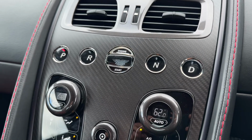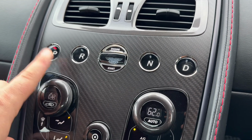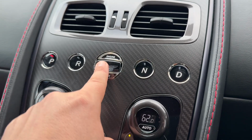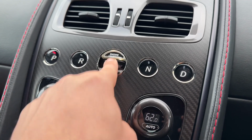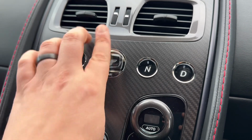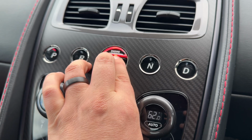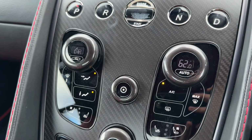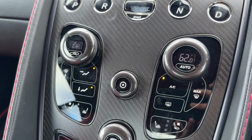Working our way down, we have the gears for the car. So park, reverse, neutral and drive. The key itself is in here. So to start the car up, we've just turned it off. To start the car up, you insert the key and then push that button in, and that is the engine on the car started. And you can probably hear the exhaust from in here. It, of course, sounds fantastic.